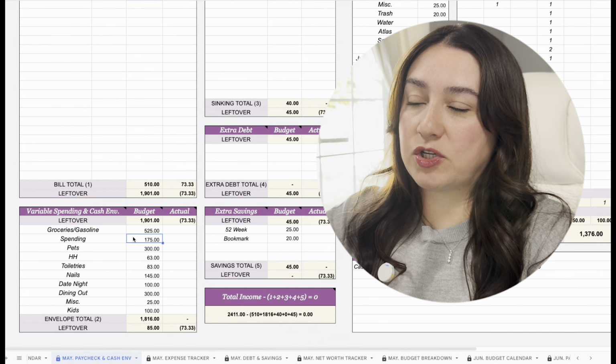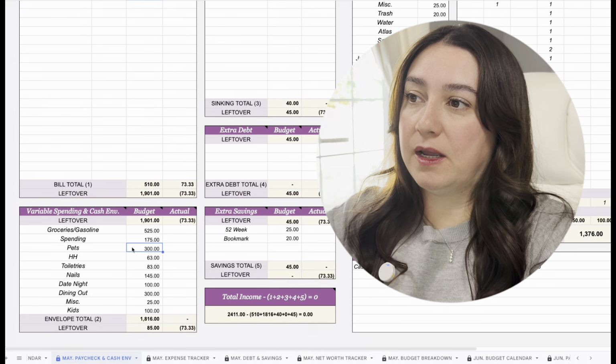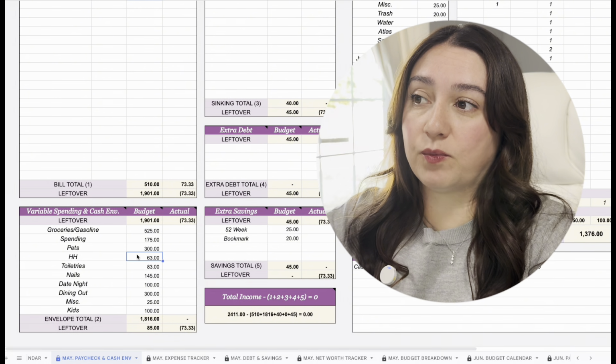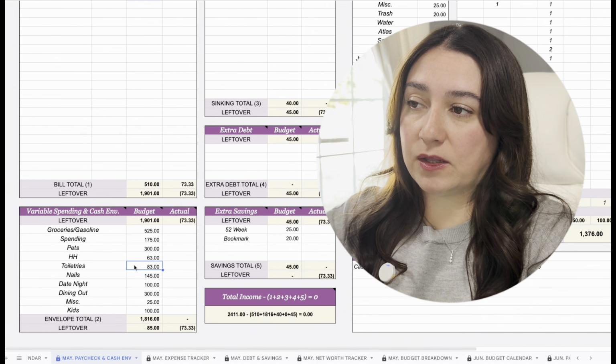So we have spending, which is $175, $100 for my husband, $75 for me. Pets is going to go ahead and get $300. Household is going to get $63. We need to build this one back up. Same with toiletries, that's going to get $83.